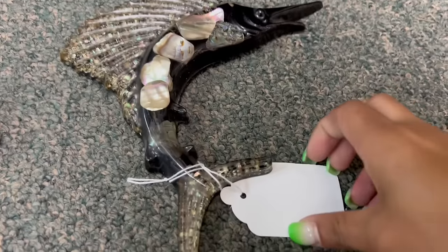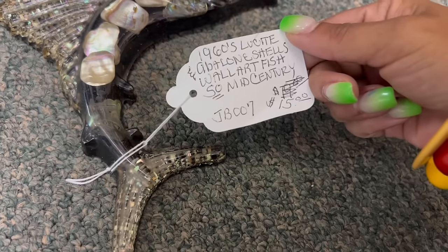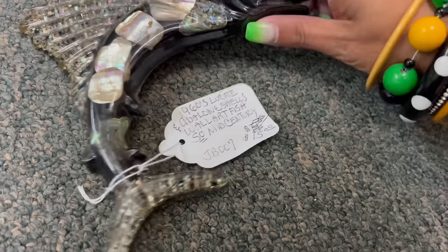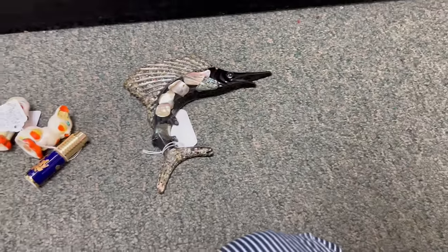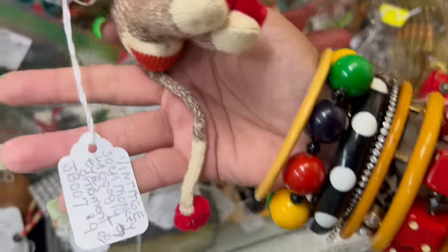And also, I almost completely spaced out and missed 1960s Lucite Swordfish, $15.30. That is what I like to call a no-brainer. I've never seen that one. I had the dolphin and the fish, but that's a pretty great one. All right, and then I see this little sock monkey ornament with googly eyes. He is fantastic. That's perfect for the gift guide gala.